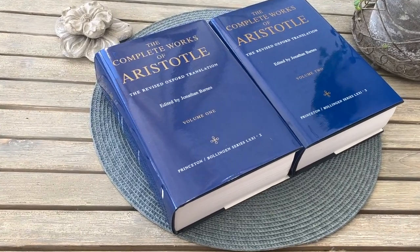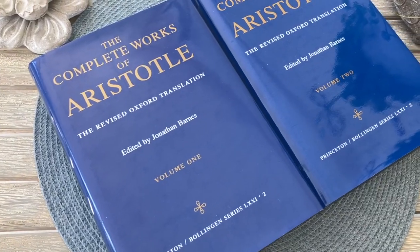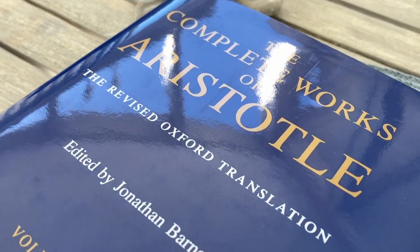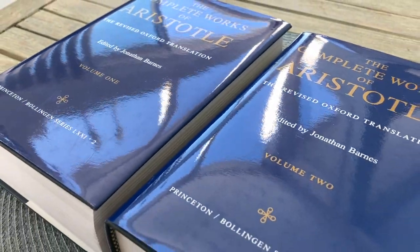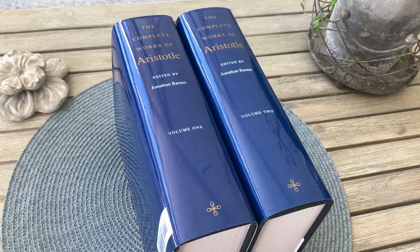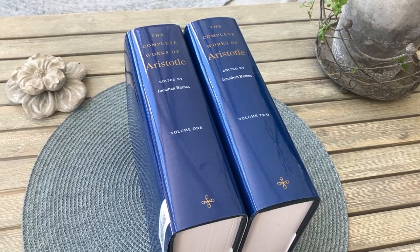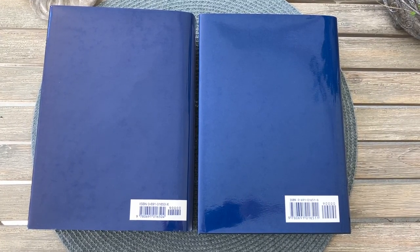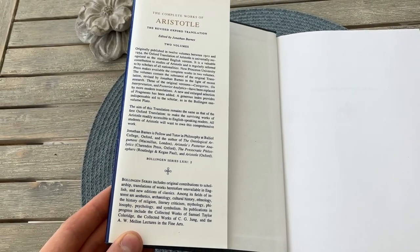Quote, originally published in 12 volumes between 1912 and 1954, the Oxford translation of Aristotle is universally recognized as the standard English version. It is a valuable contribution to the studies of Aristotle and is regularly referred to by scholars of all nationalities. Unquote. Here we have the Complete Works of Aristotle, the revised Oxford translation, edited by Jonathan Barnes and published by Princeton University Press in the Bollingen Series.